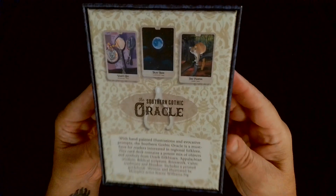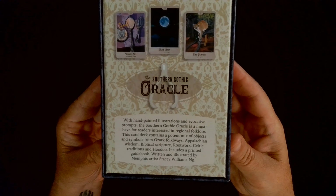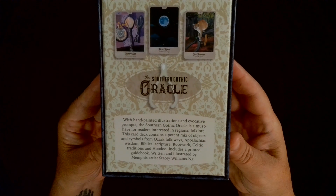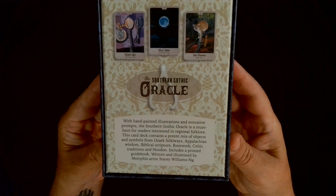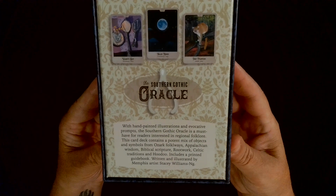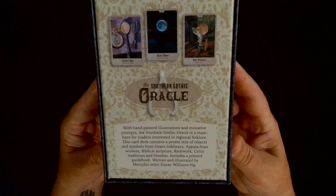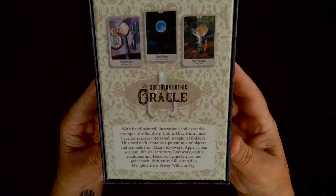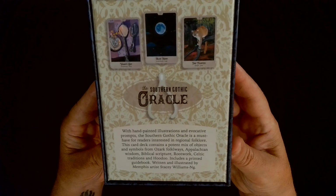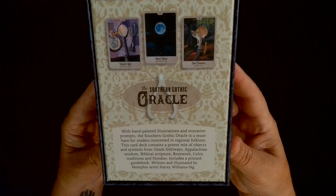And on the back you have your 3 teaser cards, and it says, with the hand-painted illustrations and evocative prompts, the Southern Gothic Oracle is a must-have for readers interested in regional folklore. This card deck contains a potent mix of objects and symbols from the Ozark folkways, Appalachian wisdom, biblical sculptures, rootwork, Celtic traditions, and hoodoo. It includes a printed guidebook written and illustrated by Memphis artist Stacey Williams Nigg.